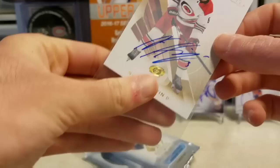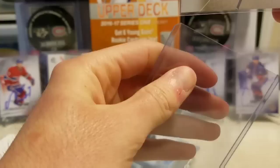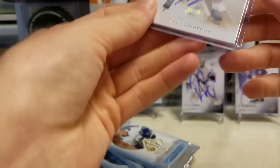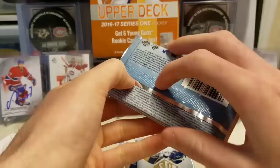All right, so I think all the hits are going to be back-to-back, best for last. Wow, crazy. So three packs left. Hopefully we can get another autograph or two autographs.